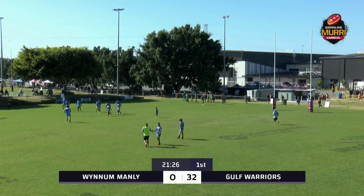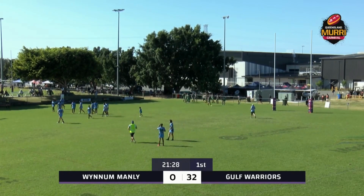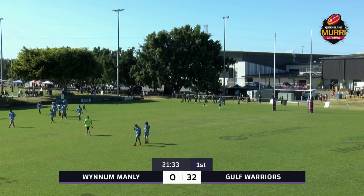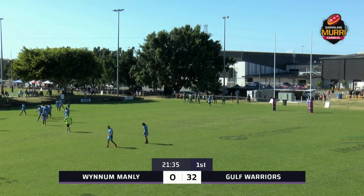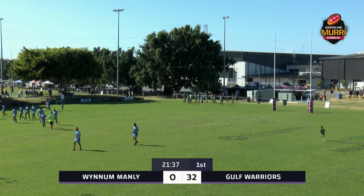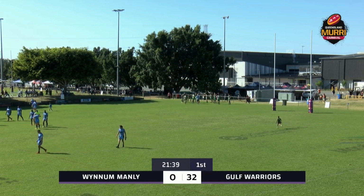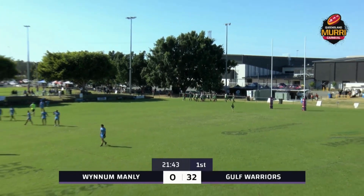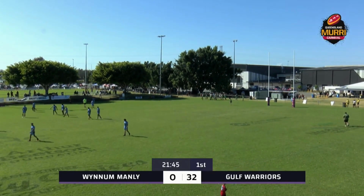Well, without saying too much about their defence at the moment, Wynnum Manly, they weren't really sliding and they weren't really coming up, were they? They were pretty static there. Line speed's everything, especially when you're deep in your territory. You're coming off your line, you really need to take away all the options of the attacking side. And unfortunately for them, a bit too passive on the line. And the Gulf Warriors had too much room to move and were able to get to the edge again.